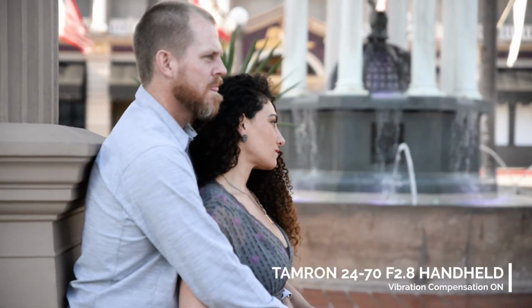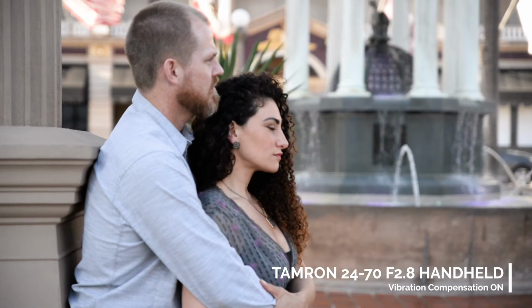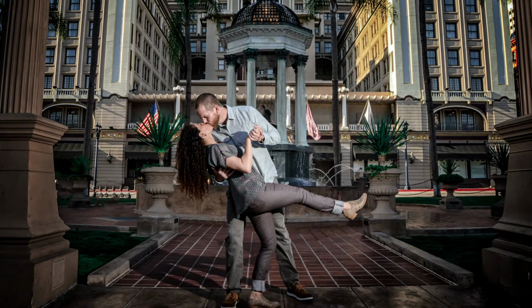Now, if you buy the Nikon's version of those lenses, that's going to cost you about $6,000. But if you get the Tamron G2 versions, that'll cost you $3,000.